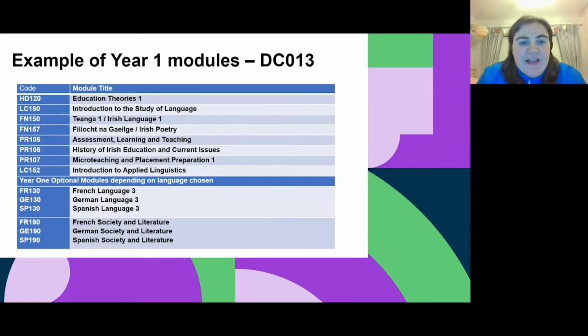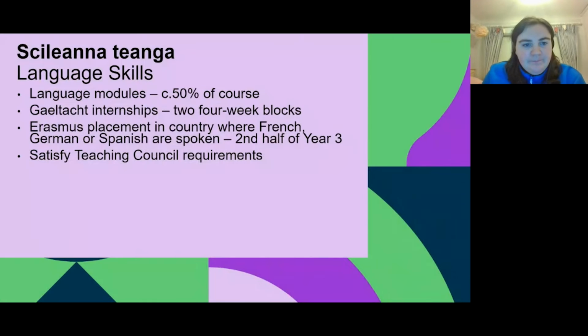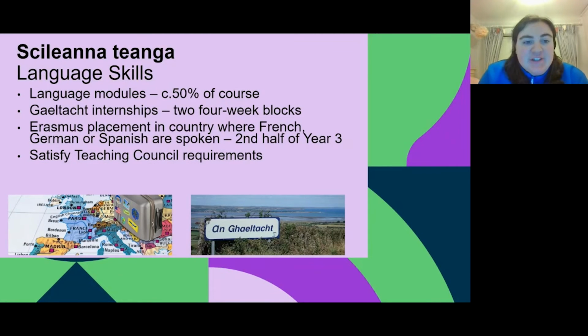So just a quick look there, an example of year one modules. Loads of different things going on. You're kind of dipping your toe into everything, getting a taste of everything. So you have your education theories, the study of language, you have all your Gaeilge, the Teanga itself, the Filiocht. You're looking a bit at applied linguistics, you've got your micro teaching, and then you've got your language as well. So if you're doing French, you would do French language and French society and literature, and the same for German and Spanish. Sciil and Teanga are obviously very important. And the language modules are about 50% of the course, and the other 50% is obviously your education modules.